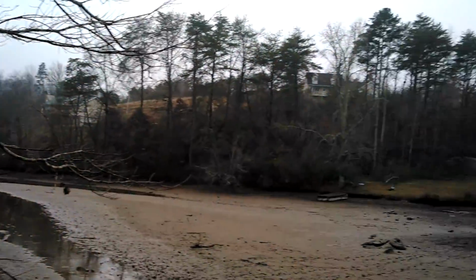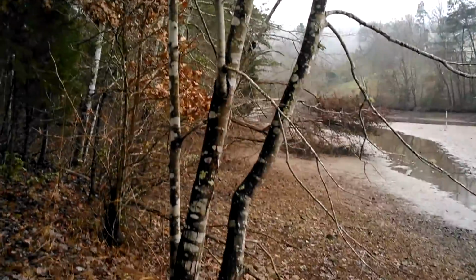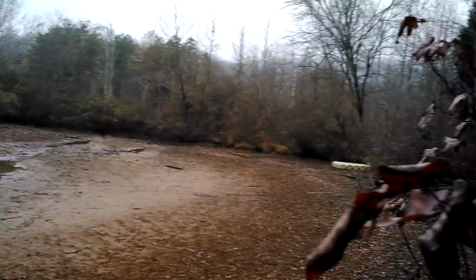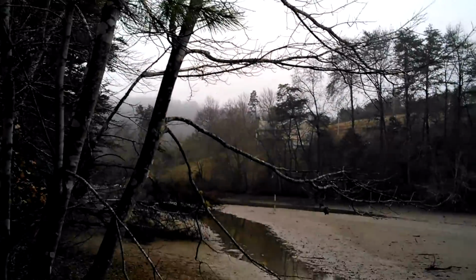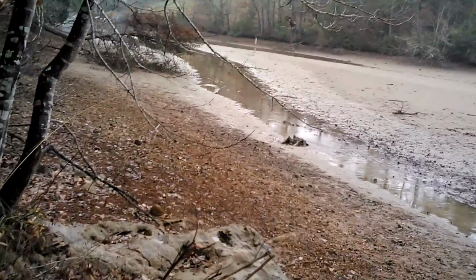There's the property across the street. This is looking back in the cove. You really can't see any other houses other than that little cottage that's up in there, that yellow house up on the hill, and that large yellow house. These are both two real nice houses. The little cottage up in the woods isn't that nice. I think an old man lives there. Okay, I'm gonna stop it here.